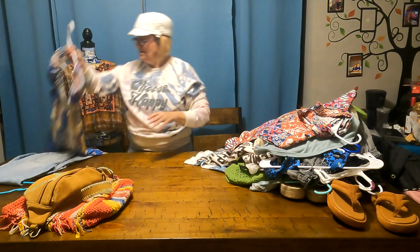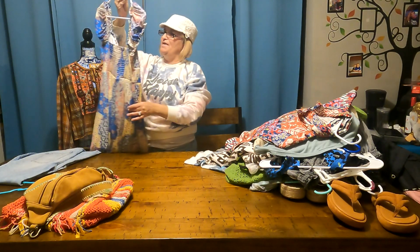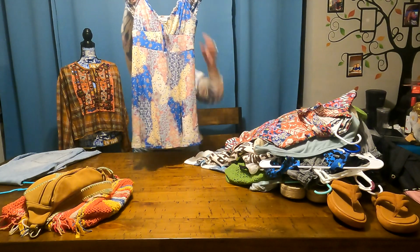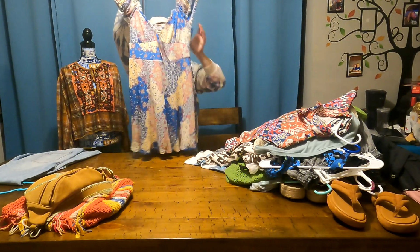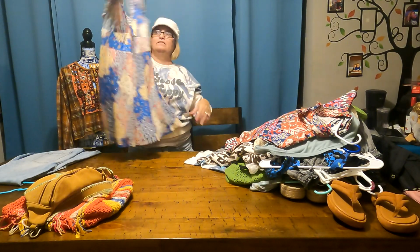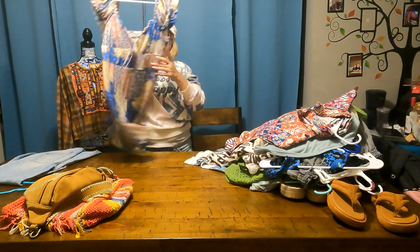Okay. We have an Urban Outfitters large mini dress. It's called the Audrey. Very cute pattern on that. It's a large.